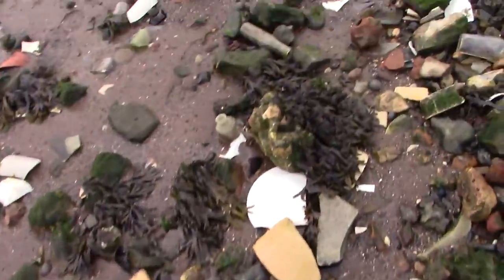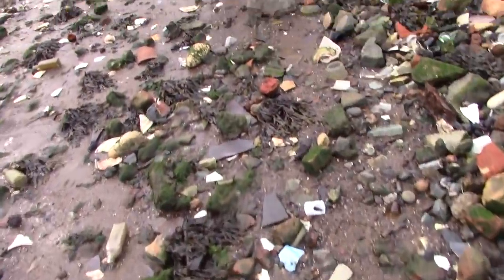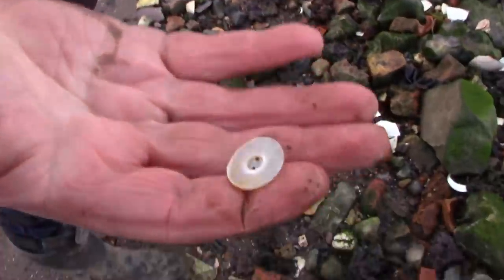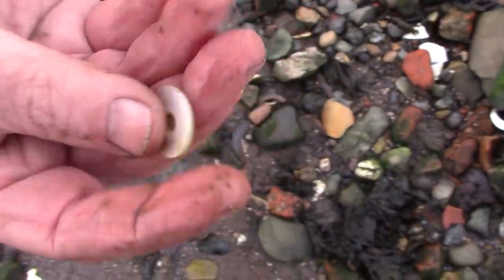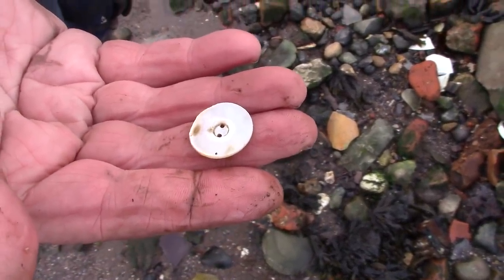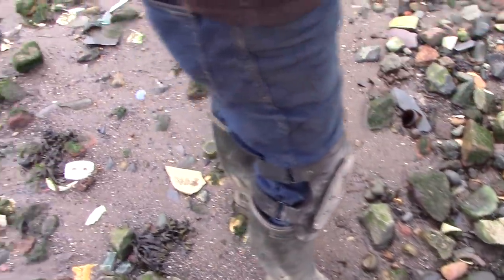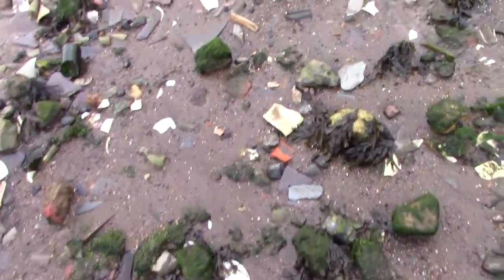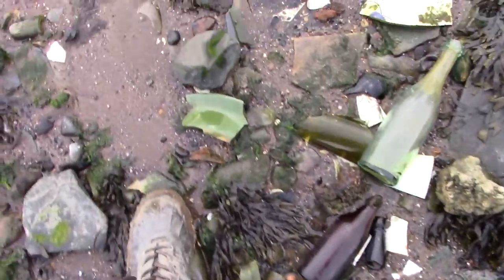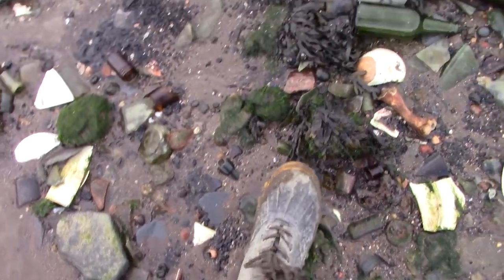Button? Oh, right. More fun beach combing, isn't it? Yeah, that's what I used to do down there. That's a nice one. Well, I plan to make, by the time you've seen this, I probably would have made a few buttons because I'm trying to make them out of the old oysters to see if it'll work. Oh, that's a nice little button now. If you see anything, shout.